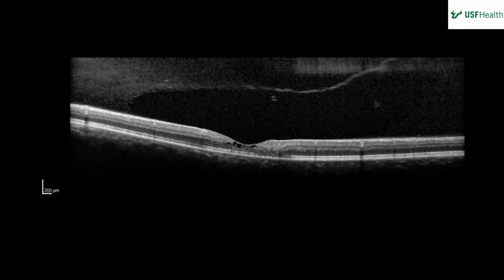So the other eye, I think, has a less severe disease presentation but is largely similar. There is some disruption of the ISOS junction around the fovea, with some intraretinal cysts right there as well. The retinal layers otherwise appear well organized elsewhere, and not thickened.